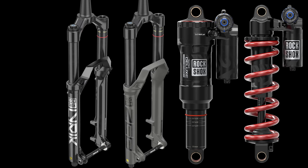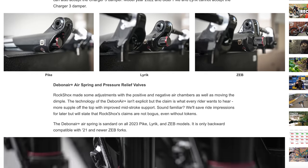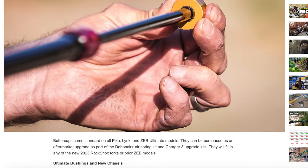We say it often, and this time we really mean it. For a more in-depth look at the new line, including the Deluxe Shock family and all of the updates, you have to head to vitalmtb.com and read our article. This is just a high-elevation overview.